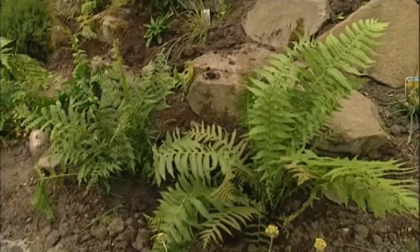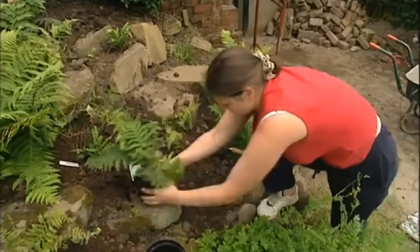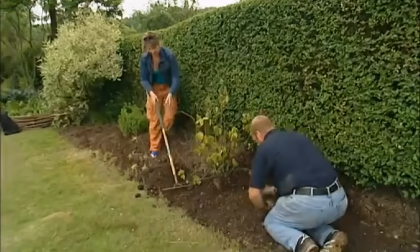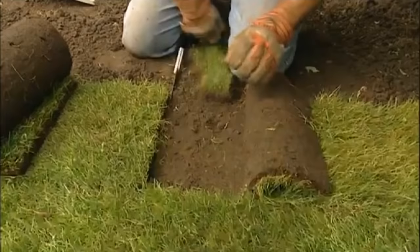Alison's already planted some shuttlecock ferns. Some people call them ostrich ferns. And these Japanese rosy buckler ferns, which will love the shady north-facing rockery. While she puts the last of them in, I'm helping the boys prepare the old border and the lower part of the lawn for re-turfing. This was the baldest and most uneven part of the old lawn.